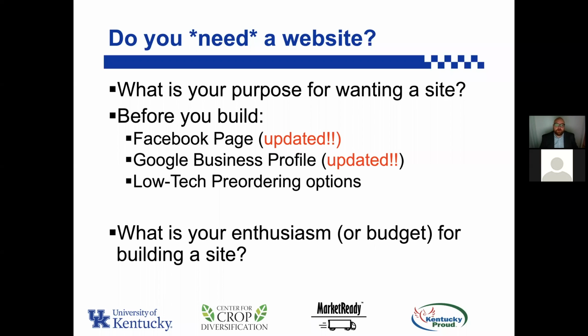So before you build, I would highly recommend, if you haven't set up already, a Facebook page. This is a business page, and a Google business profile. If you haven't managed either of those yet, those are two quick steps that you can take.